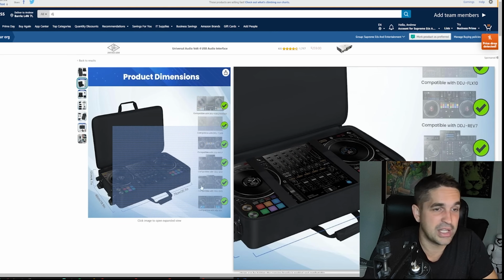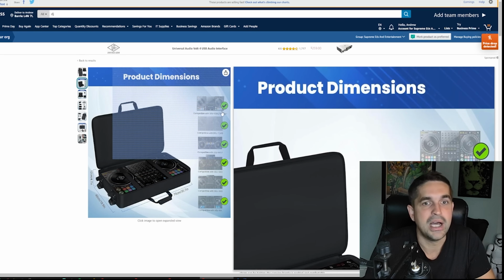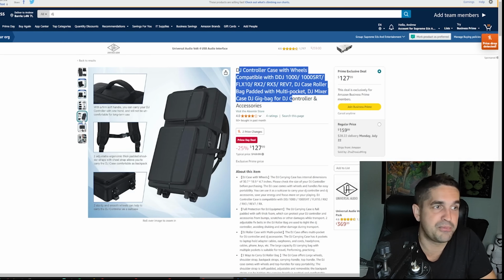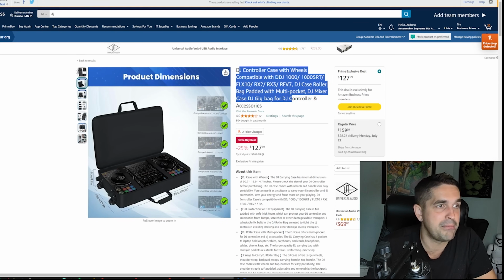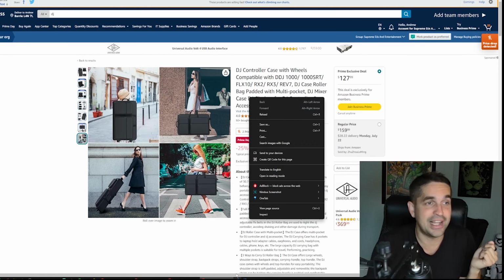So take it there. It says it fits all of these: RX3, RX, RX2, Rev 7, Flex 10, DDJ-1000. I would assume that the Performer is almost the exact same size. It's got 2 more channels, so maybe a little bit bigger, but let me tell you, the Rev 7 is very heavy and I hate carrying it everywhere.